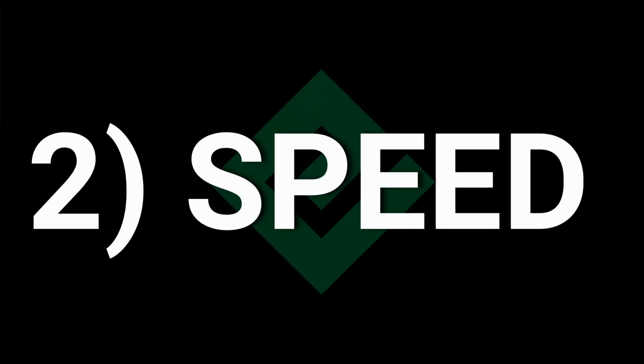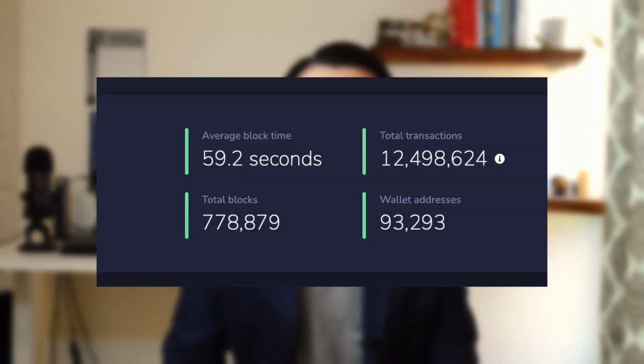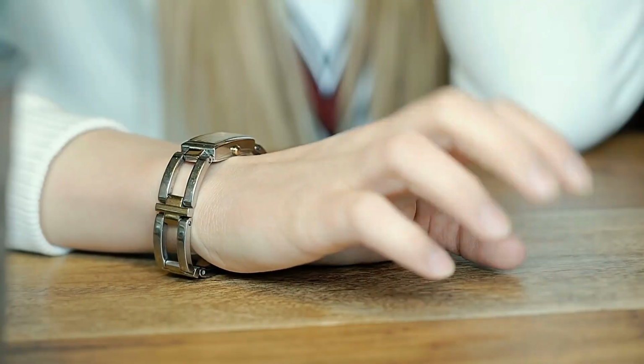Now, second, the speed of the network is crucial for user experience as well, because we don't want our transactions to be pending for hours or days if the network is congested. Fortunately, on Energi, they have a 1-minute block time on average, and because they are a smaller network, relatively speaking, things are not too congested on their chain. What that means for us is that anything we do on Energiswap should be confirmed quickly without us having to wait a long time.